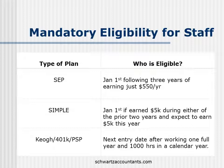And for all other plans, an employee becomes eligible on the next entry date after working 12 consecutive months and 1,000 hours in a calendar year. Most plans have 2 entry dates each year, January 1st and July 1st. A person who begins working between January 1st and June 30th wouldn't be eligible until the following July 1st. Someone who starts working the second half of the year would wait until the following January 1st to be able to participate.